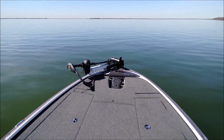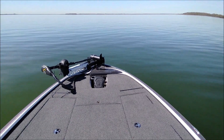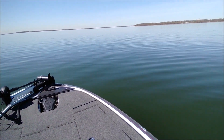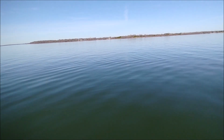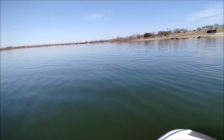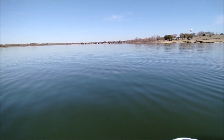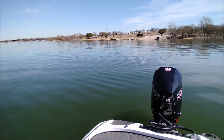Well, here we are at good old Lake Lavon, my home lake, as I've stated many times. And we have one insanely beautiful day. I'm going to turn around here because this is such a beautiful day. It's worth showing. Just not a cloud in the sky to speak of. Almost zero wind. Just a beautiful February day.